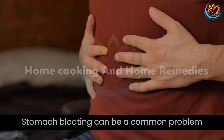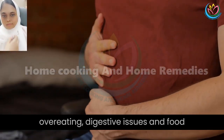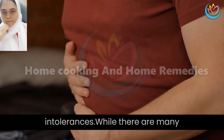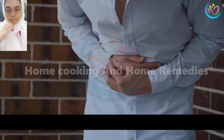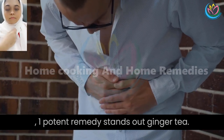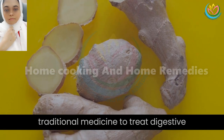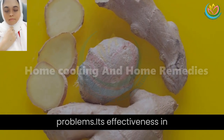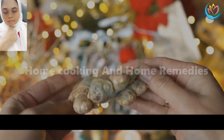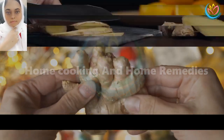Stomach bloating can be a common problem caused by various factors such as overeating, digestive issues, and food intolerances. While there are many remedies available to alleviate bloating, one potent remedy stands out: ginger tea. Ginger has been used for centuries in traditional medicine to treat digestive problems. Its effectiveness in reducing bloating has also been supported by scientific research.